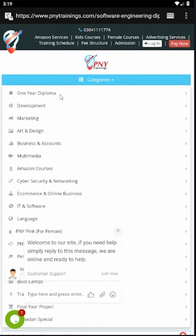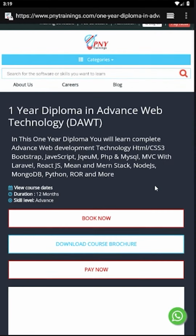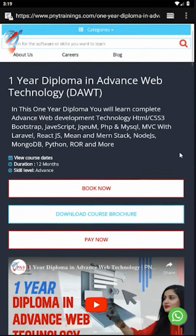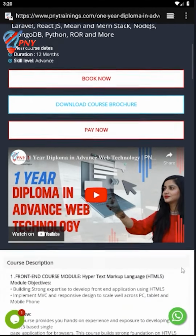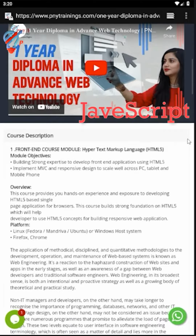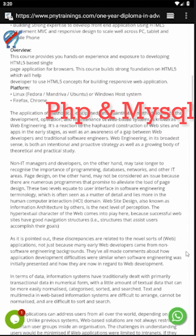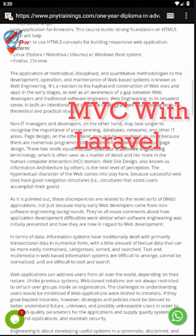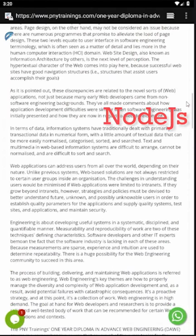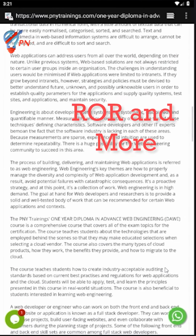PNY Trainings is offering 1-year diploma in advanced web technology. In this 1-year diploma you will learn complete advanced web development technology, HTML, CSS3, Bootstrap, JavaScript, jQuery, PHP and MySQL, MVC with Laravel, React.js, Mean and Mern Stack, Node.js, MongoDB, Python, ROR and more.